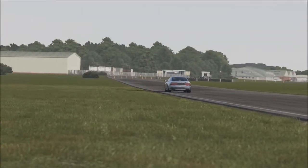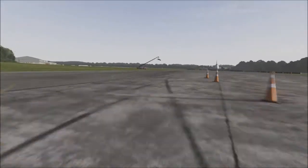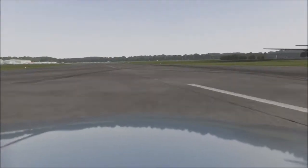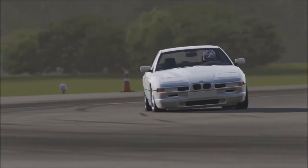372 horsepower, second most powerful car here today. Yeah, the 850 CSI was pretty quick, as you can see. It has pop-up headlights, which means it's fantastic, although, admittedly, it's not the only car here today with pop-up fancy headlights, and I think the other car in this pack today has even fancier headlights than this. But nevertheless, the 850 CSI, very, very nice car to drive.